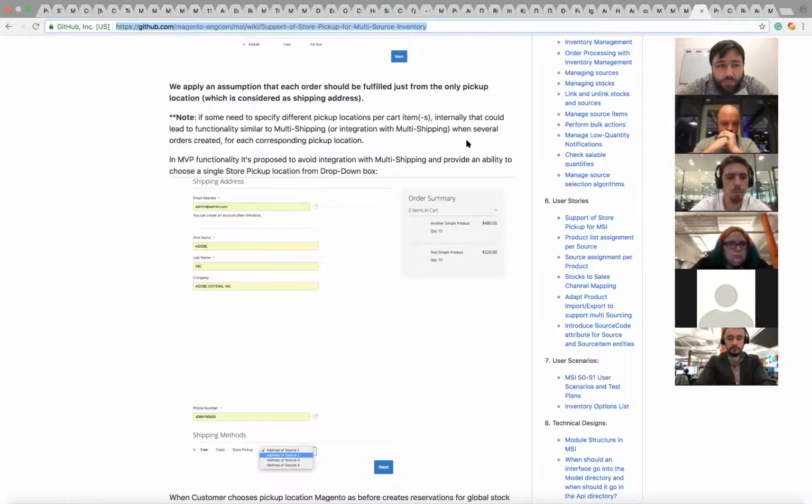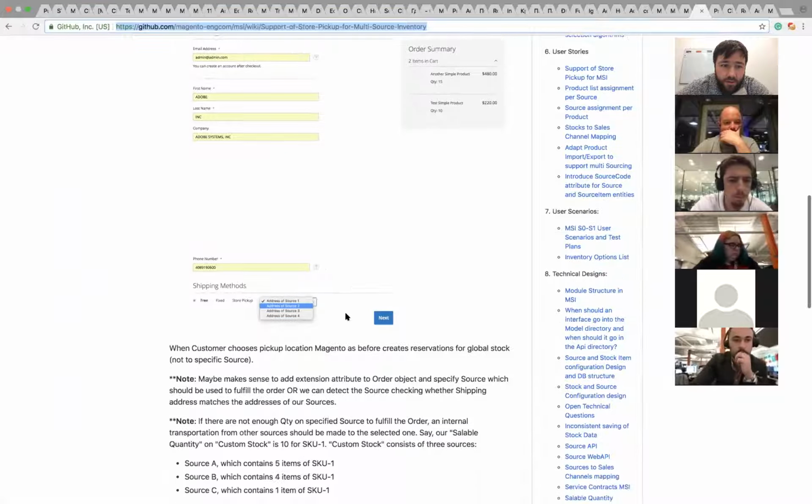version, it is proposed to avoid integration with multi-shipping and provide an ability to choose a single store pickup location from, let's say, a drop-down box. So how is it going to look? In the shipping method, we choose store pickup, and after we choose it, a drop-down box appears with all possible pickup locations. And here you can see that the shipping address will disappear, because we will use the source address as the shipping address in this case.